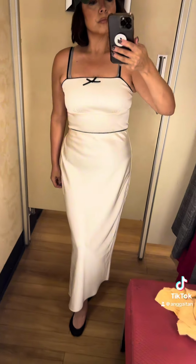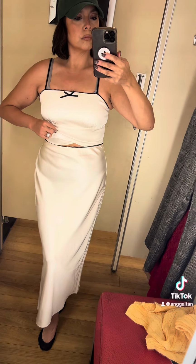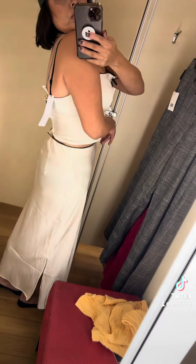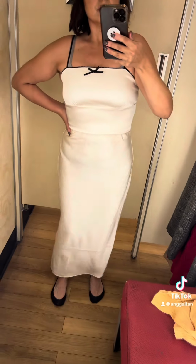This was actually a size small, House of Harlow. Really pretty. It's a two-piece set. But if you wear it together, it almost looks like a dress. But again, I don't feel like I have anywhere to really wear this to, so I might have to leave it behind. But I just wanted to see how it looked on.